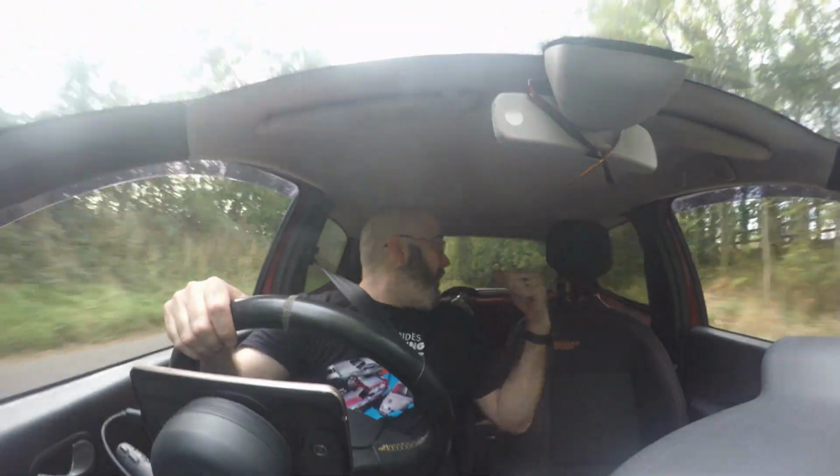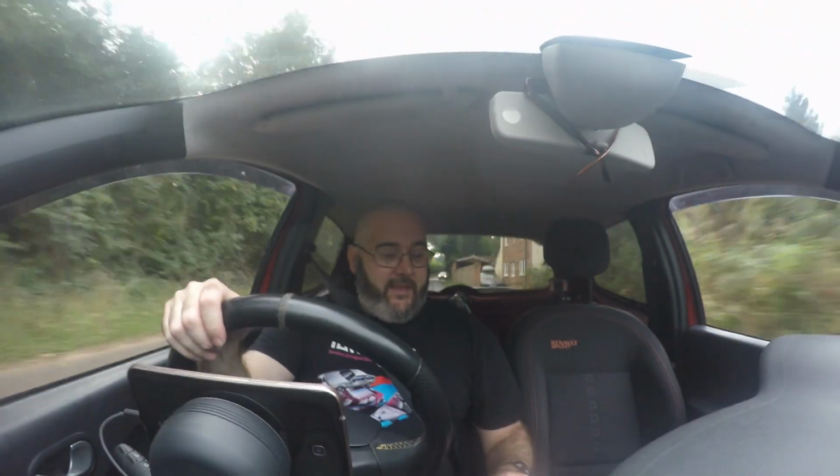I mean, weight reduction wise, it's only the back end that's out. There's nothing major done to it. We're on standard seats. We've got all the carpet in. We haven't got AC, I lost that in the conversion. Could have probably made it work, but it wasn't really of interest to me. Other than that, it's a real factory car. I've still got the standard head unit in here, the standard speakers in here. They work perfectly fine. Yeah, it's a road car.